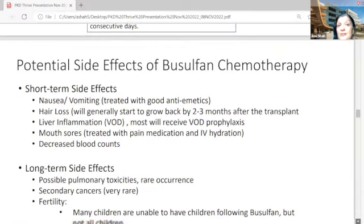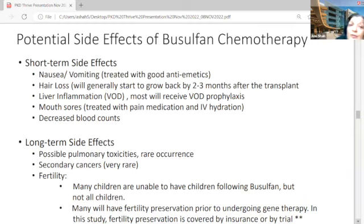Okay. What are the side effects of busulfan? There's many short-term side effects, and then there's long-term side effects. And the short-term side effects are mostly resolved. So these include things like nausea and vomiting. And we have very good antiemetic therapy. An antiemetic is an anti-vomiting medicine. So patients will get that as a pre-medication and throughout the time they receive busulfan.